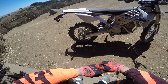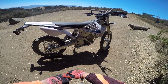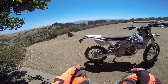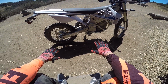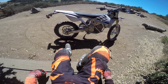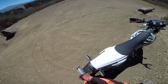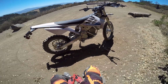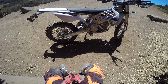Okay, 2019 Alta Redshift EXR. Thought that I would try to list out some of my complaints and what I like about this bike. I definitely like it a lot, and I have no regrets. It's an awesome purchase. I do have some tiny complaints which are minuscule compared to the fun of it, but I don't know, I like complaining.